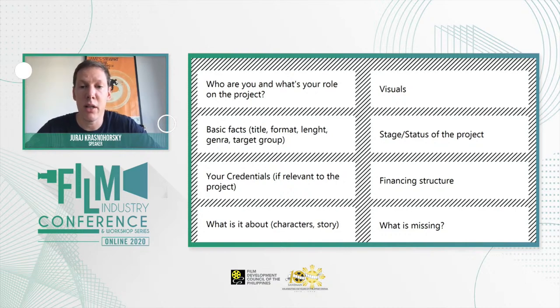I need to know the world. I need to know the characters, the rules of the universe, and so on. And then a little bit of the story. But again, as I was telling you, the plot, this is the part where you want to go as fast as possible. Then I want to see your visuals, extremely important in animation.